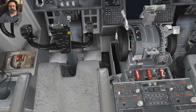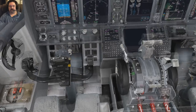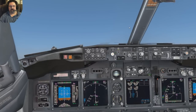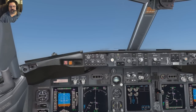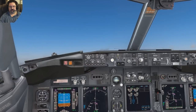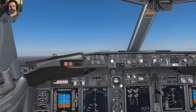Departure 124.2. Climb thrust. Adelaide Departure, Velocity 242 is climbing through 2,500 for 8,000. Velocity 242, good evening, Adelaide Approach, radar identified, climb flight level 240. Climb flight level 240, Velocity 242. 240 set. That's one.